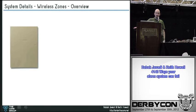Wireless zones, and I'm going pretty quick because this is a lot of content. I want to make sure we cover it all. Wireless zones are pretty popular these days. These were kind of added on in recent years. They just kind of bolted it onto the old framework to make it work.